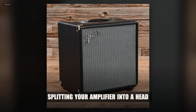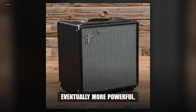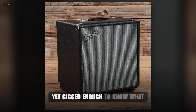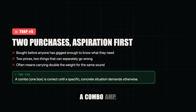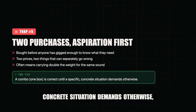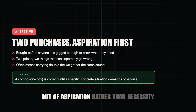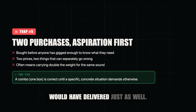Splitting your amplifier into a head and a cabinet is a real, legitimate path: more flexible, more modular, eventually more powerful. It is also two purchases, two prices, two things that can develop separate problems, bought by players who have not yet gigged enough to know what cabinet size or configuration they actually need. This channel's rule is simple: a combo amp, one box, is the correct answer until a specific, concrete situation demands otherwise. A stage too big. A cabinet you specifically want paired with a head you specifically want. Buying head and cab first, out of aspiration rather than necessity, routinely means carrying twice the weight for a sound a good combo would have delivered just as well.